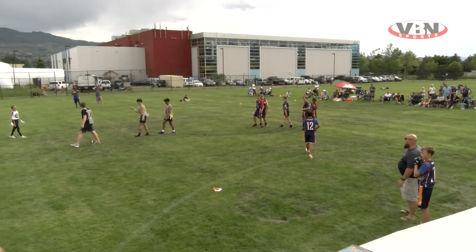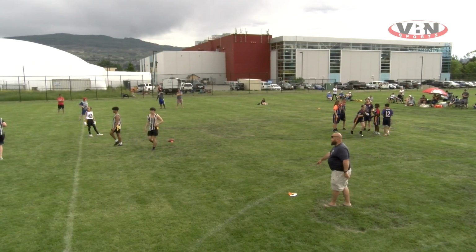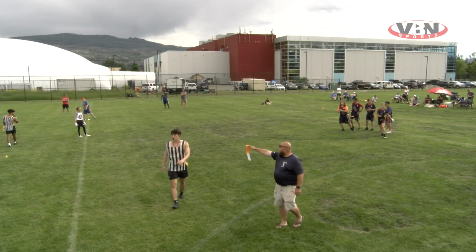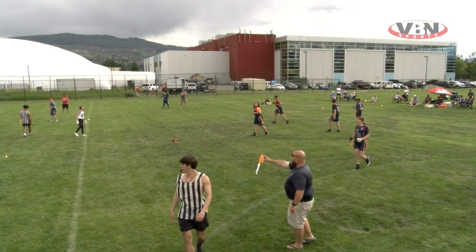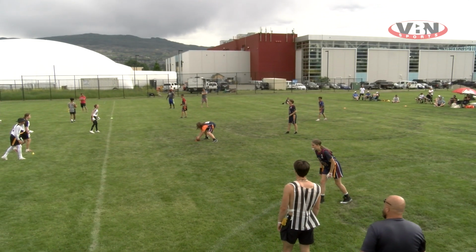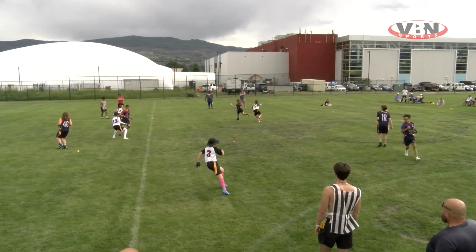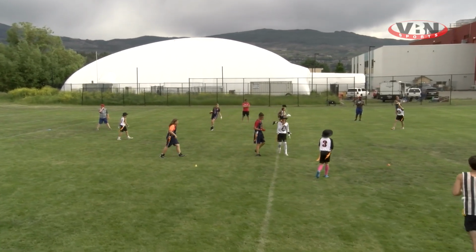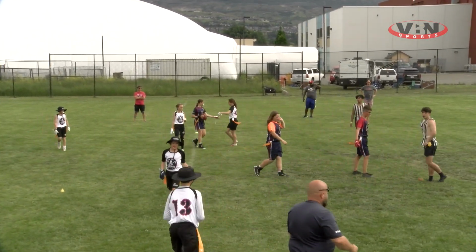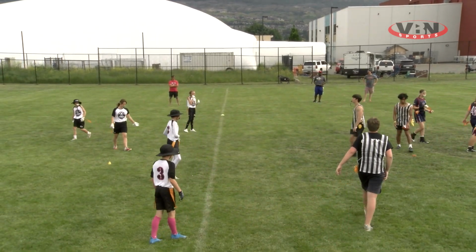Nine-point difference. So it is a completion down in front of the camera here. Chilliwack able to move the football. Here's a handoff to number two. Big defensive play by 44 for Kelowna. As soon as two got the football, flag was pulled, so not much of a gain there for Chilliwack.